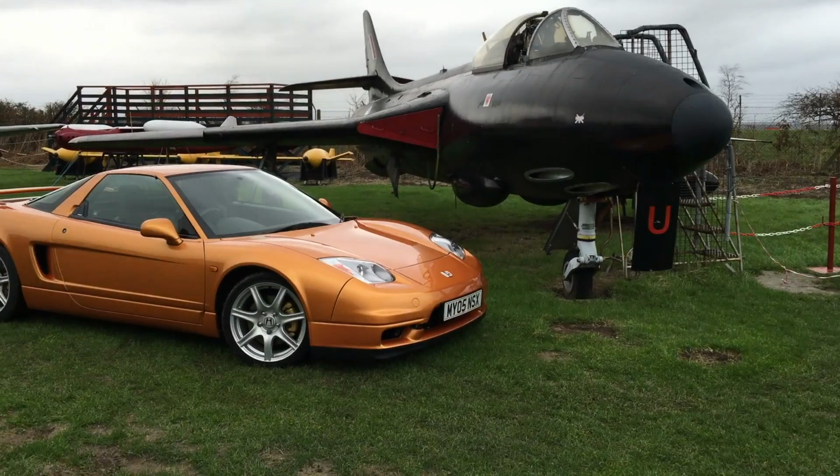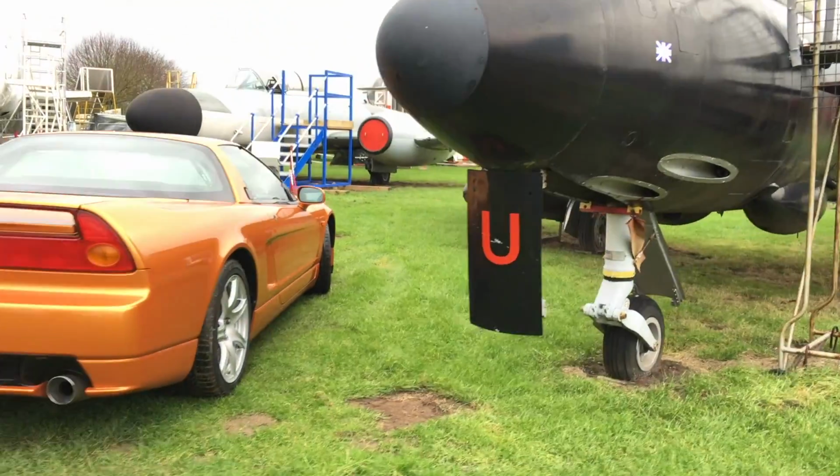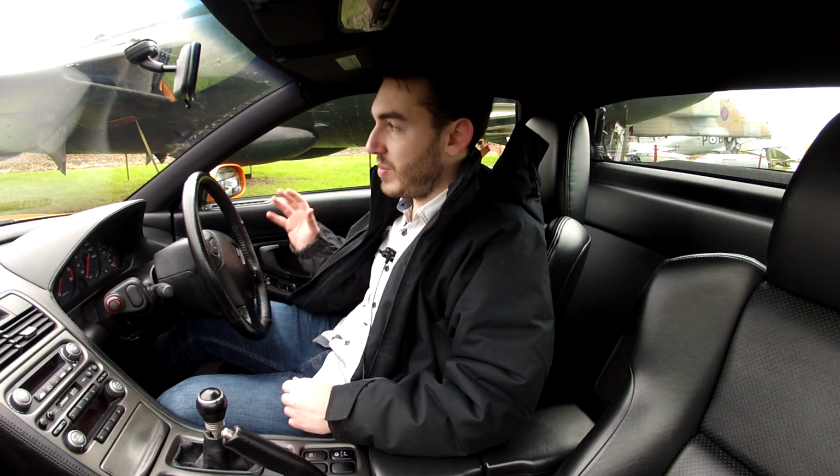So here we are with the British Hawker Hunter in 111 Squadron colours. It's jet black, maybe appropriately as it's a fighter jet. And it is an awesome machine to look at. And a huge thanks to the Bournemouth Aviation Museum in Dorset for loaning us and providing us this great prop to use as a backdrop for the NSX. I think the orange and the black contrast looks great.